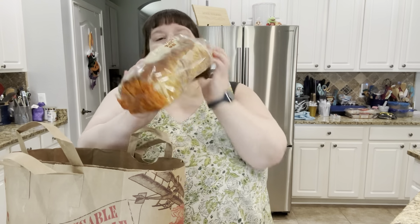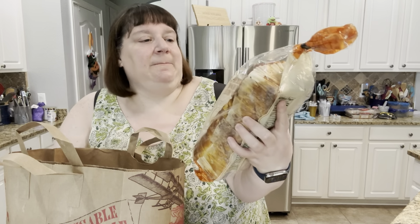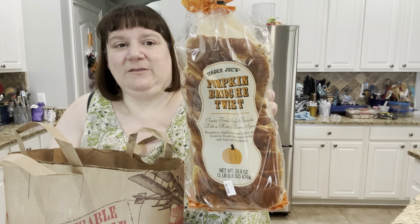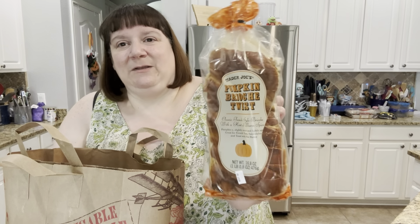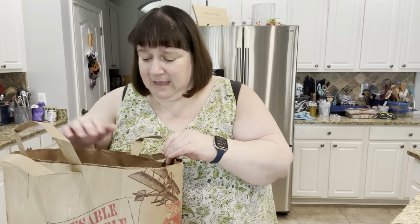Okay, so now I'm gonna put this in the freezer, but like on Thanksgiving morning, I make a pumpkin brioche French toast. And sometimes during the weekends if we have breakfast. So I'm gonna use this pumpkin brioche twist, and it makes beautiful French toast. It's really, really yummy. And then Richard doesn't like syrup too much, so he just puts some cinnamon sugar on his, and it's really, really yummy. So I highly recommend that. You can do a bread pudding with that. You could just make toast with it, or you can just eat it as is. It's delicious, so I highly recommend it.